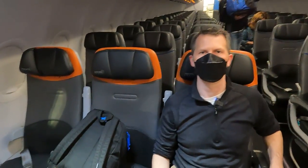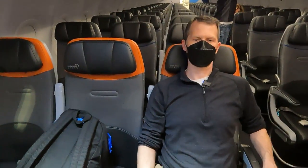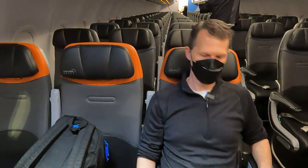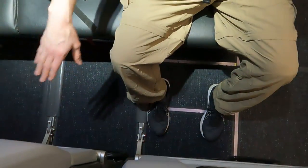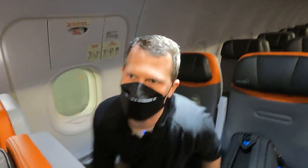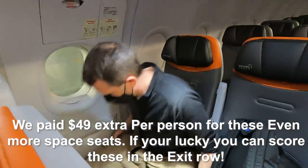Somebody behind us. There's a seat recline. Doesn't seem like that much. But look at the leg room. It's like huge. It's like well worth the money. So we got the emergency exit rows, $49 extra.